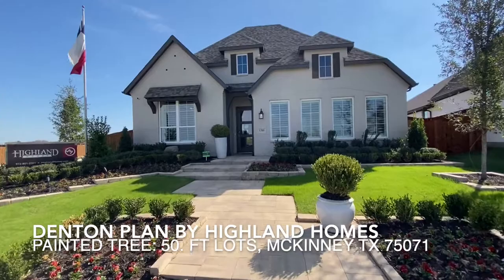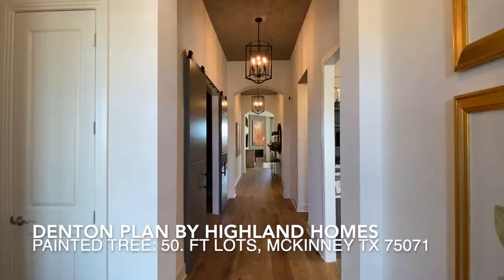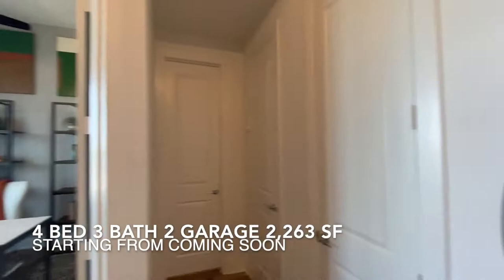And today I'm out here in McKinney, Texas, visiting the Painted Tree Master Plan community. I will be showing you a model home by Highland Homes. This home is the Denton floor plan with 4 bedrooms, 3 bathrooms, 2 car garage, and it is 2,263 square feet in size. This community falls under McKinney Independent School District with grade schools.